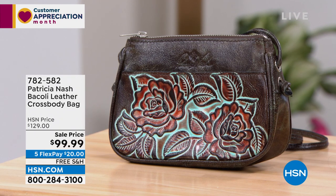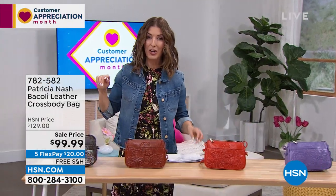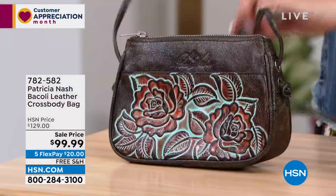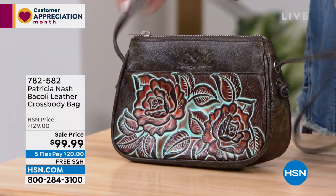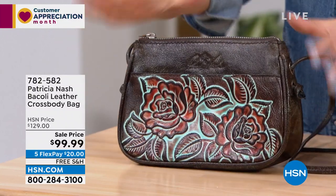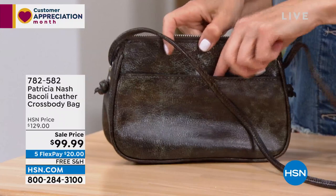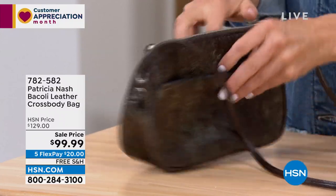All the bags are on 5 Flex Pay tonight. All the bags are on free shipping. Let me walk you through the color choices, and you can start shopping this one early. It comes with a crossbody strap, and it's the perfect size for your summer fun activities. When you don't want a big bag that weighs you down, you just want all your essentials, it's the perfect size. Zipper top and pockets front and back.